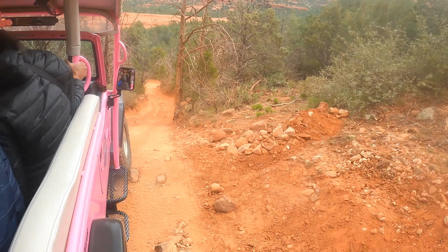Once we reached the bottom of the stairs, we turned left and retraced our way back to the beginning of the trail. This was an amazing rock crawling experience with awesome views. It's a great way to experience Sedona in a different way, and we highly recommend Pink Jeep Tours and the Broken Arrow Trail.